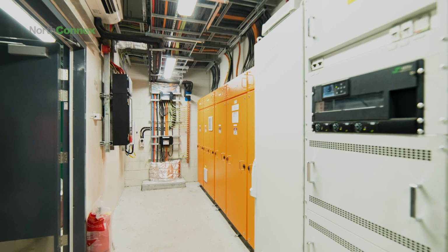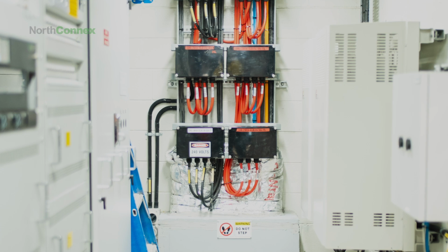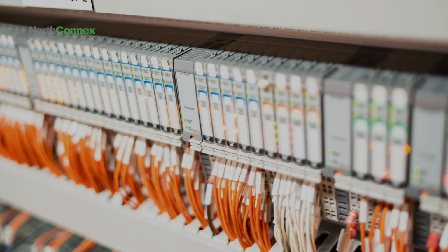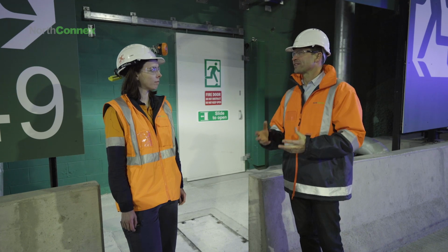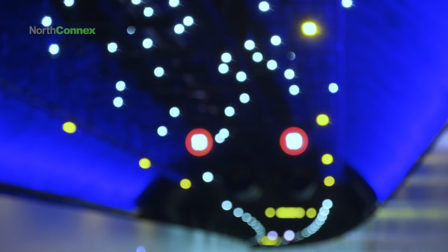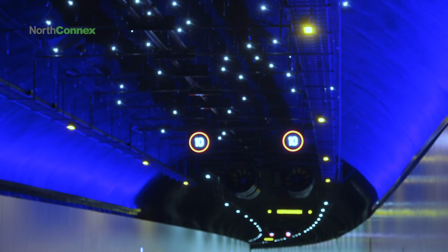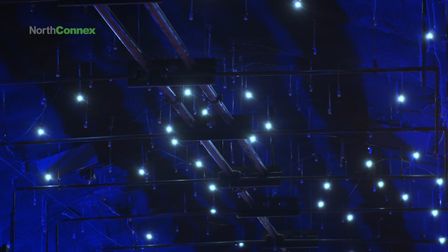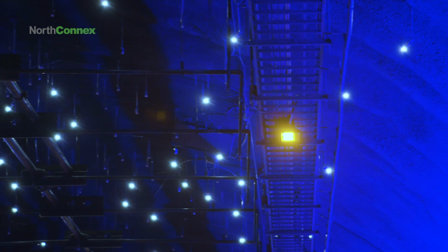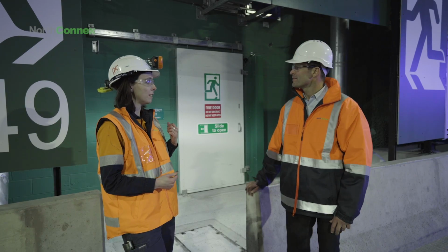And there's also a whole bunch of switchboards which power things like lighting, messaging, and even the aesthetic feature lighting. So you mentioned the lights before, and it's quite magnificent down here. How many lights are actually down here? Yeah, so NorthConnex has over 5,500 LED lights throughout the tunnel, which replaces the fluorescent and high-pressure sodium technologies that used to be used. Good example of the LEDs actually is at the Starscape, which is just through this cross passage if you want to take a look.